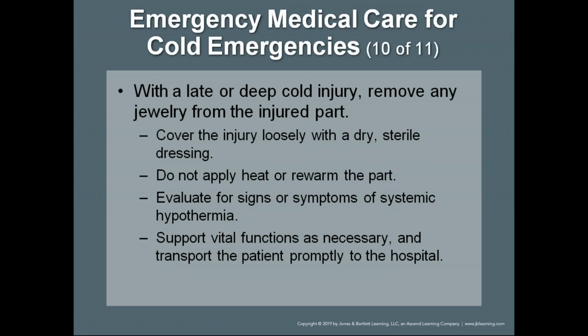Yeah, not being able to feel it for sure. And that can definitely come with your earlier signs as well at the end of your extremities.